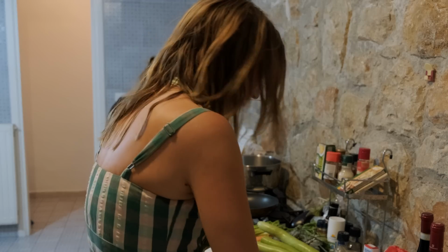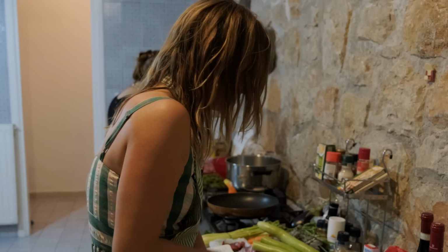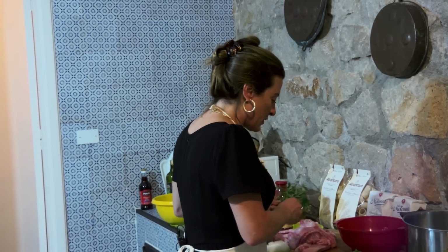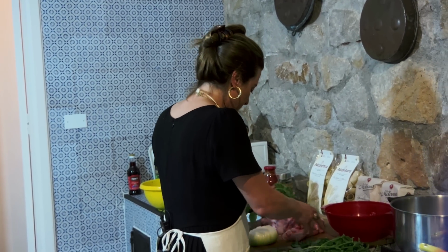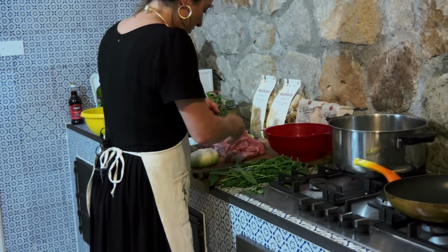Here we go. So all the tomatoes we're using, these are just fresh cherry tomatoes, as you guys saw we picked up at the market today. This is really very simple, which is exactly what we need after such a busy day at the market.